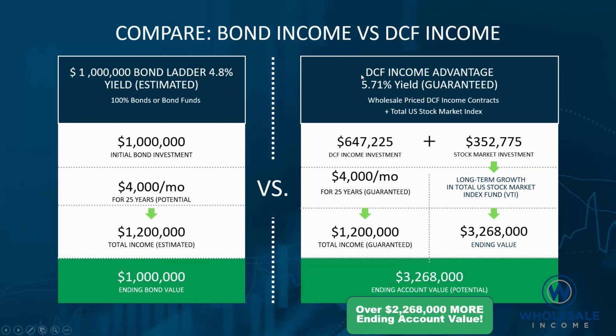When you compare that to the DCF income or these wholesale income priced contracts, this is a concept which is kind of like buy term and invest the difference. I'm saying buy term income and invest the difference here. And instead of buying all bonds and living just off the bond coupon and getting your $1 million back, what if you bought an asset that paid you the same monthly income guaranteed for the same period of time, and you invested the difference in the stock market, or pick your own thing.